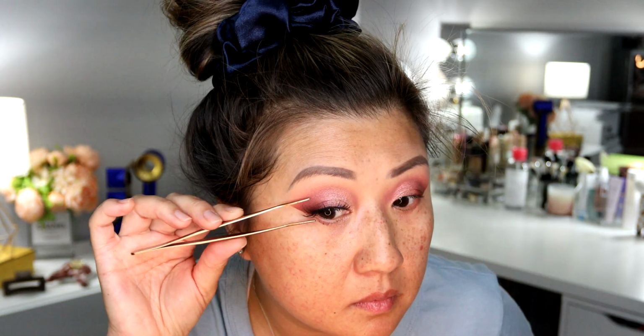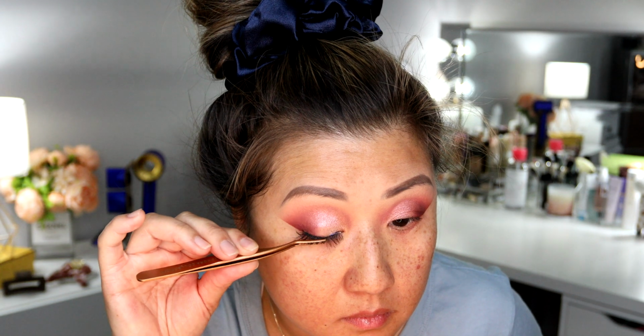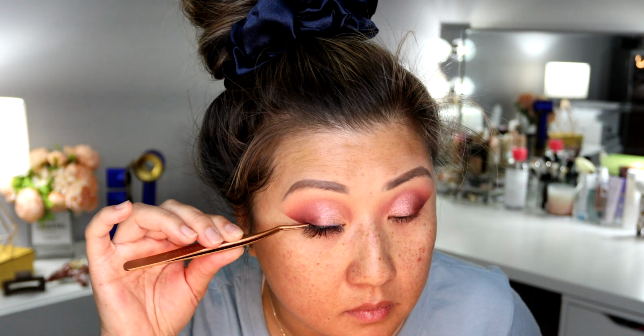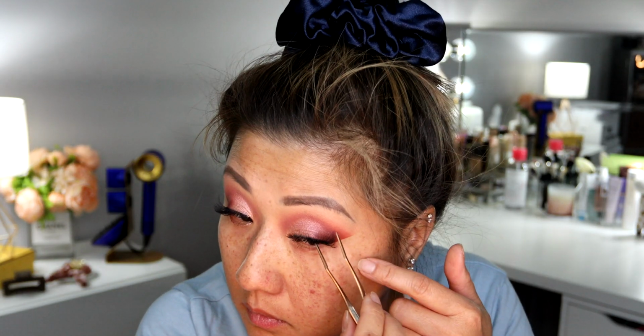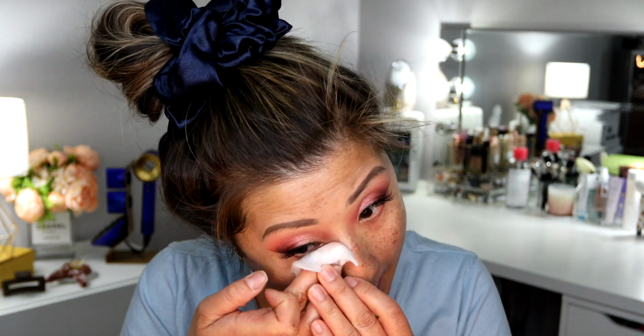I normally wear 421s and 422s. I literally have an inventory of them because I love them. They came out with a new one. I believe it's 433. I'll fact check that in a minute, but I think it's 433, and they're literally two layers, and they kind of mimic lash extensions, but super soft feeling.